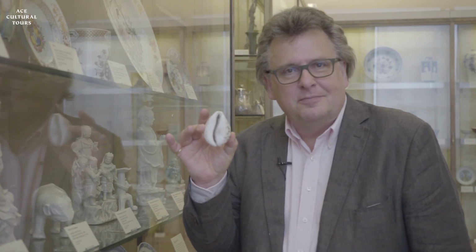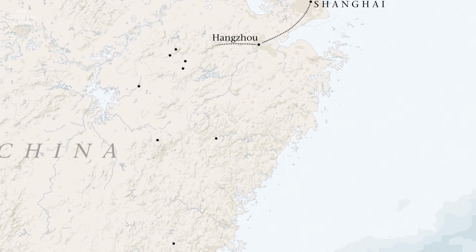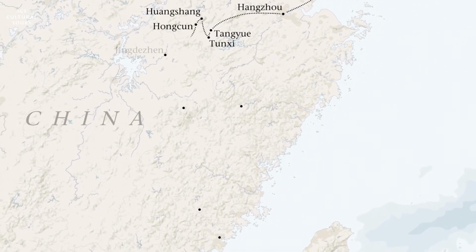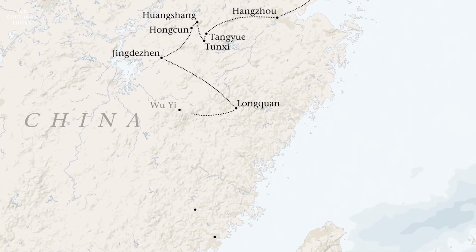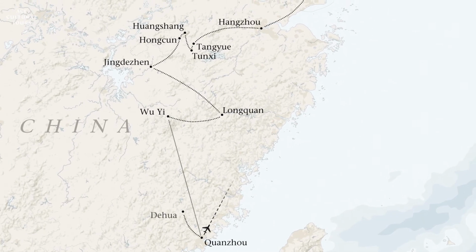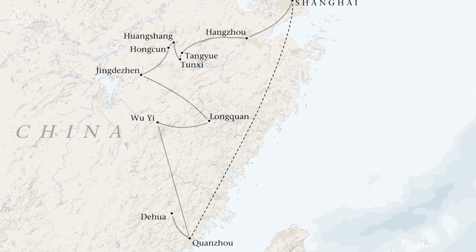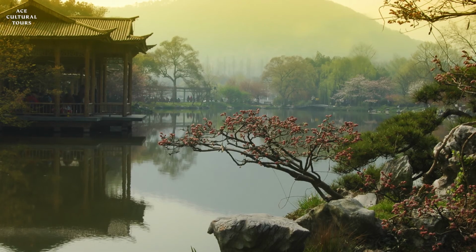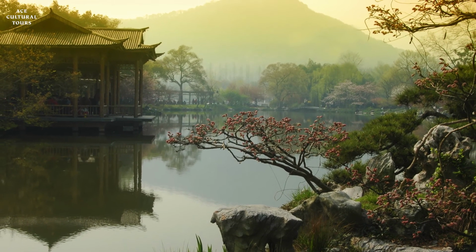porcellana. We arrive in Shanghai, a vibrant, wonderful, modern city, and at its heart, one of the greatest ceramic collections and museums in the world, the Shanghai Museum, which lays out the history of Chinese ceramics beautifully. And with that under our belt, we go to a great highlight, to the beautiful garden city of Hangzhou with its lake in the middle, surrounded by tea plantations.